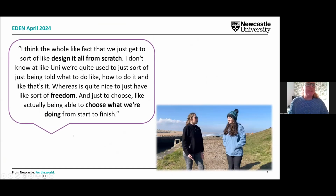So we've got some nice quotes here from students, so I can let you have a little read of those. Some of the key points are very much designing it all from scratch, the freedom in what they were doing, choosing what they could do from start to finish. That was really quite an exciting aspect of the live broadcast placement.